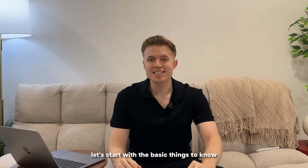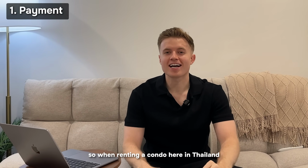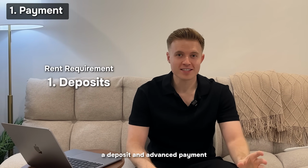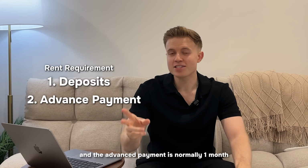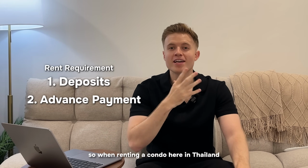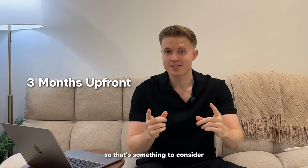Alright then, let's start with the basic things to know when renting a condo here in Thailand. They require two things, a deposit and advance payment. The deposit is normally 2 months worth of rent and the advance payment is normally 1 month. So they require 3 months of payment up front. That's something to consider.